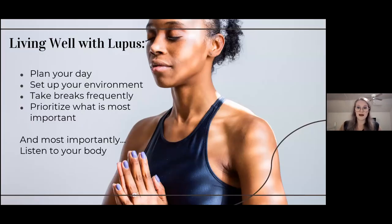So I hope that this self-management strategy can be something that you can incorporate into your own life, because some ways to manage fatigue, despite the cause, can be planning your day, setting up your environment, not just your physical environment, but also, if you have supports from friends or family, taking breaks frequently, and prioritizing what's most important. And most importantly, listen to your body.